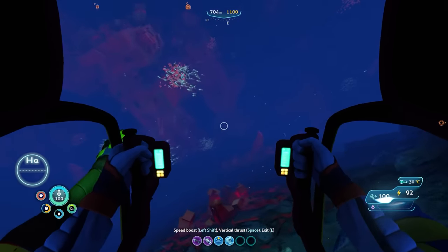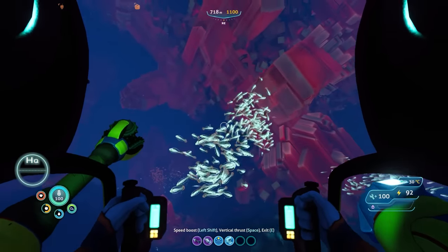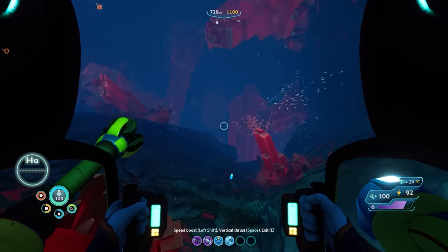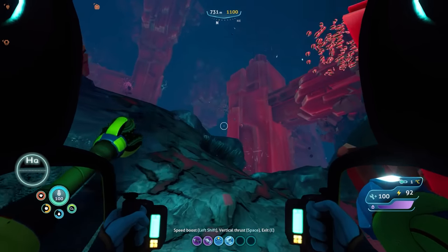Okay. New type of biome, Neebs. Yeah. Large, red, square crystal formations. Okay. Heading deeper. At 735 meters now.